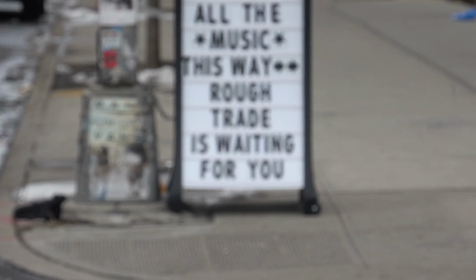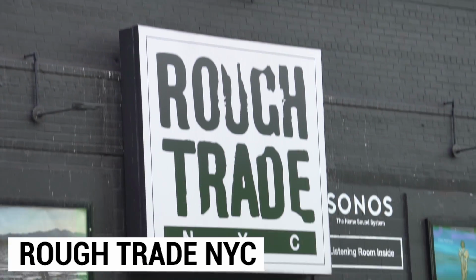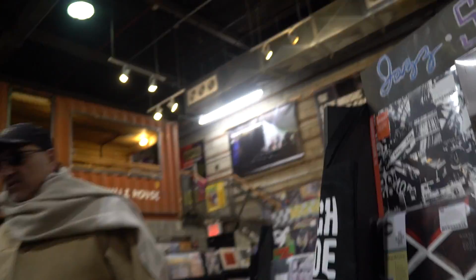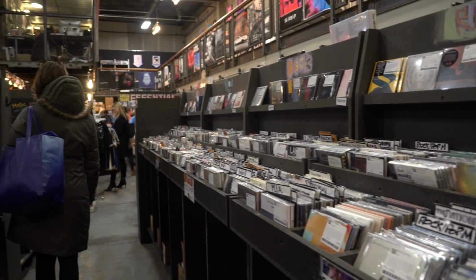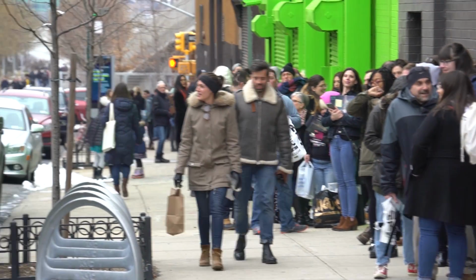As well, heading back into the neighborhood outside of the water area, we have a place called Rough Trade NYC. Now this goes back to the hipster values of this neighborhood that I was talking about. This is a giant, massive record store with tons of records, but less of an old used record store and more of a new age record store with lots of new records.